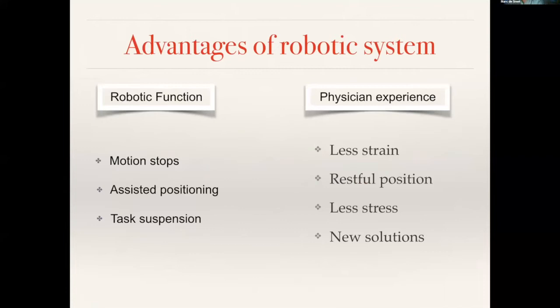Well, we've asked clinicians to try our system and they've all said that it causes less strain. It's more restful in terms of position, causes less stress. And they've all started to think about new solutions, new things they could do with the robot that they weren't able to do before. And the three key features were motion stop, assisted in positioning, and task suspension.